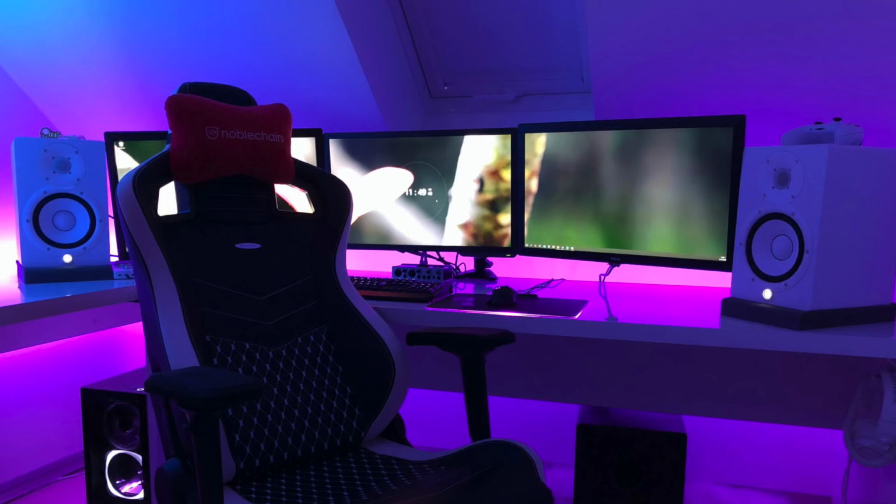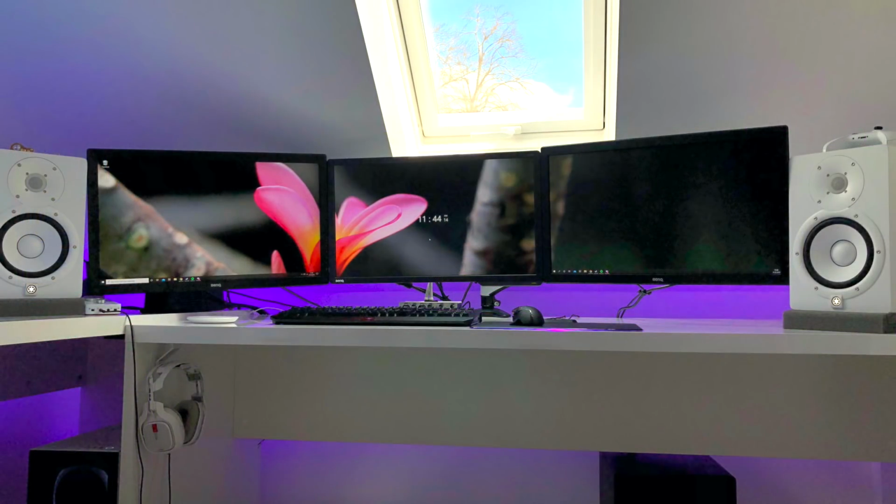So for those three displays, these are, again, two different models. The primary is a 24-inch BenQ with a 144 Hz refresh rate. And then the two on each side are also 24-inch BenQs, but not necessarily the higher-end gaming model. These are not 144 Hz.